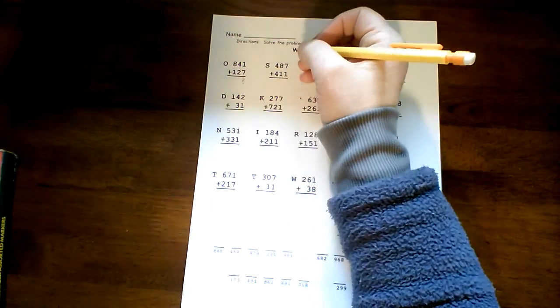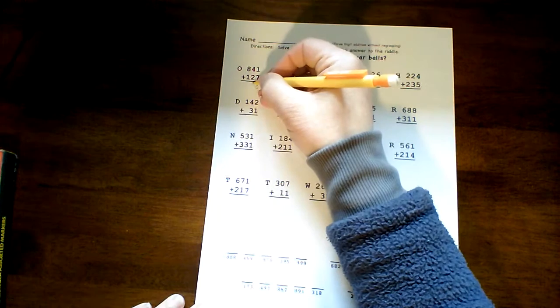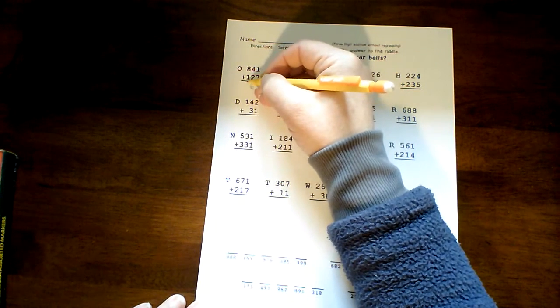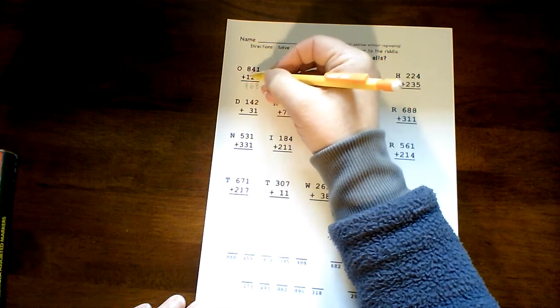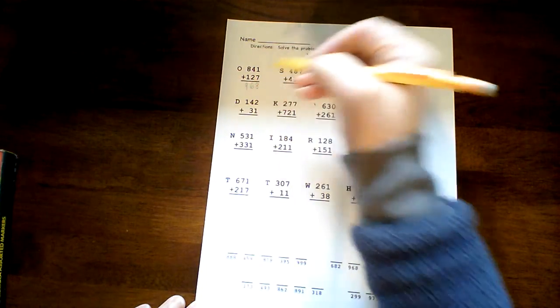4 plus 2. 4, 5, 6. 6. And then 8 plus 1. 9. Okay, 841 plus 127 equals 968.